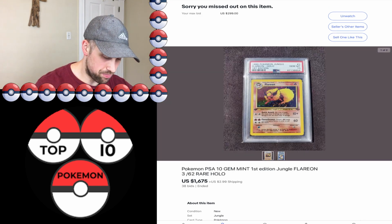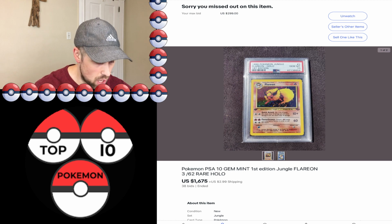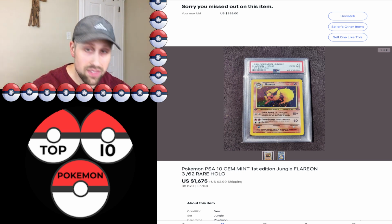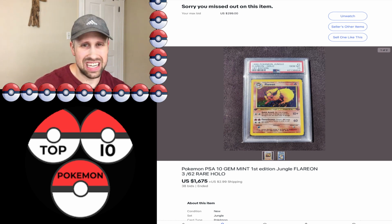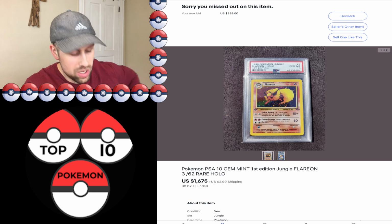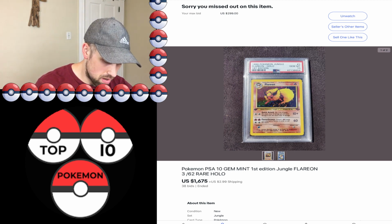All right, next up, we have a first edition Flareon holographic from Jungle set. PSA 10, it went for a whopping $1,675. So this Eeveelution is really coming up. You know, it was only a couple weeks ago where it was a little bit below the $1,000 mark. You know, it was struggling, and now it's just definitely surpassed that. And it secured its spot this week at $1,675. So another Eeveelution gone by.